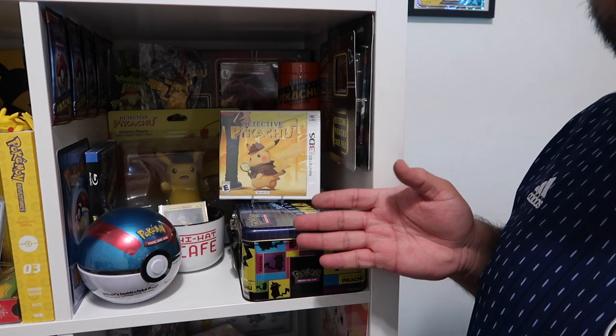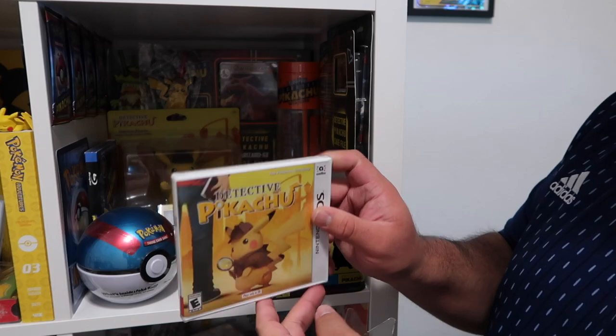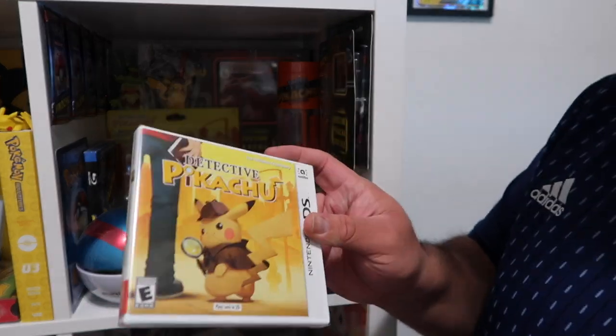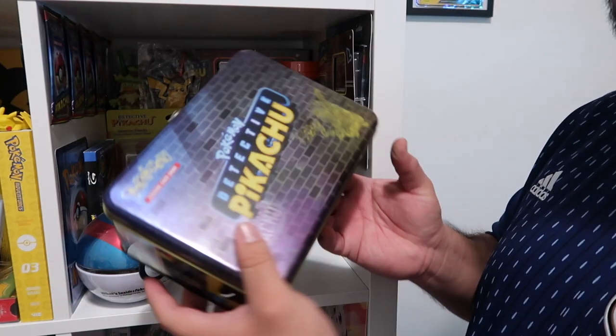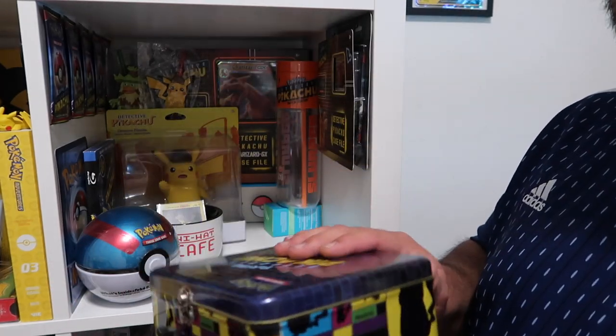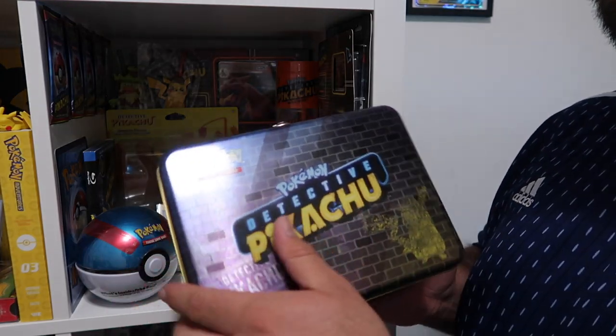Starting off with the detective himself, Detective Pikachu. You got the video game right here for the 3DS, still in its shrink wrap. Happy to have this in the collection. And then under that, we have the Detective Pikachu collector's chest. This one is already open, but I am looking to get a sealed box, so hopefully soon I pick that up. But yeah, happy to have this too.